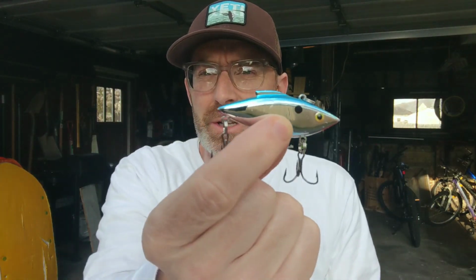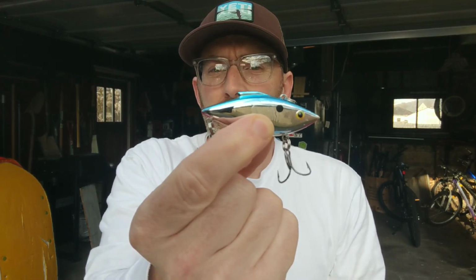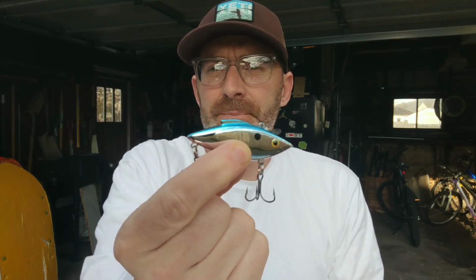And the advantage with these is that there's so many varieties out there. You know, you've got crankbaits, you've got chatterbaits, you've got spoons, you've got blade baits, I mean, the list goes on. And not only that, you've got so many different varieties of the same, so you could get this one right here, which is a lipless crankbait. You could get this in just about any color you can imagine, any size you can imagine.